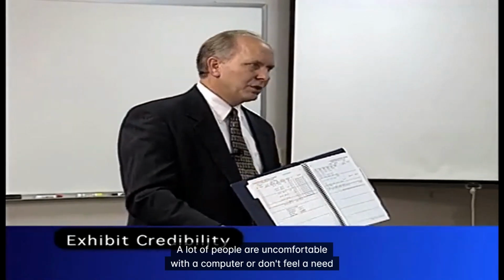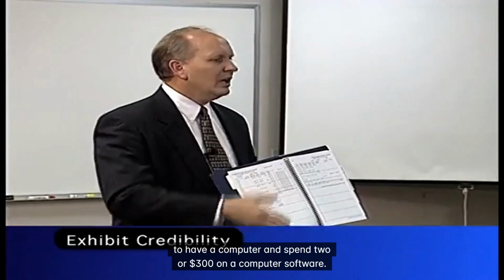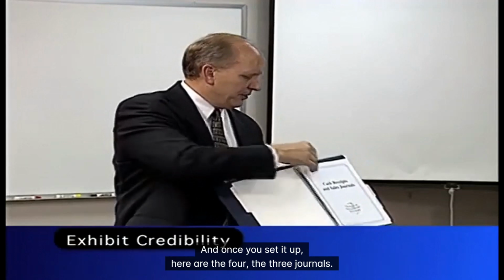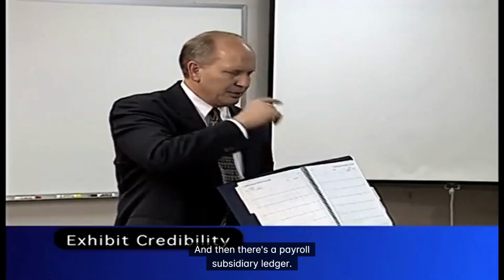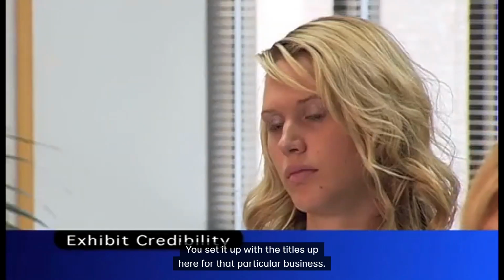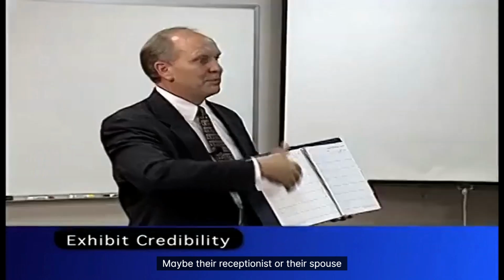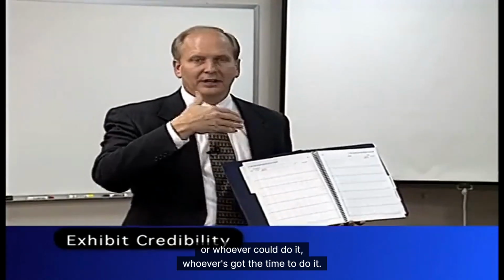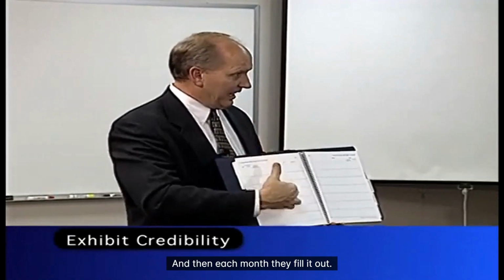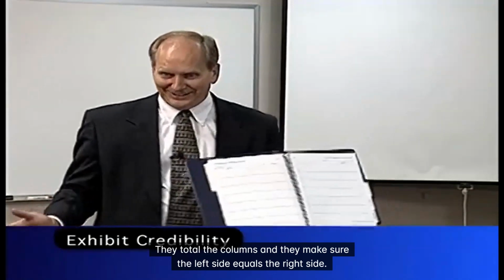A lot of people are uncomfortable with a computer or don't feel a need to have a computer and spend $200 or $300 on computer software. They'd just as soon do it on paper. Once you set it up, here are the three journals, and then there's the payroll subsidiary ledger. You set it up with the titles up here for that particular business, and then you show them how to fill it in. Maybe their receptionist or their spouse, whoever's got the time, could do it. Then each month they fill it out, they total the columns, and they make sure the left side equals the right side.